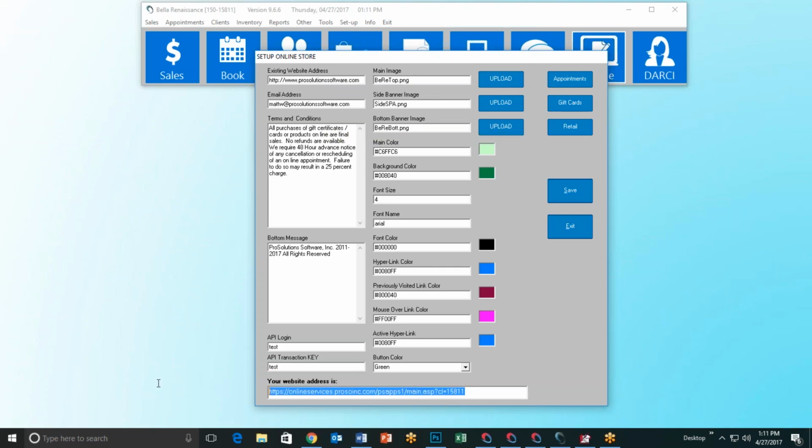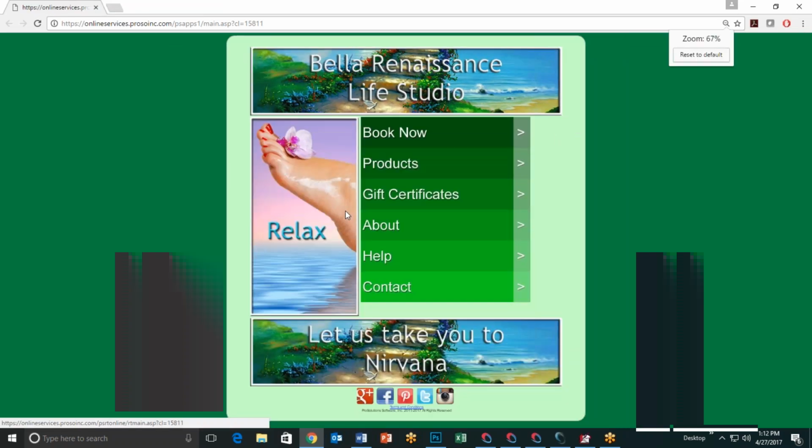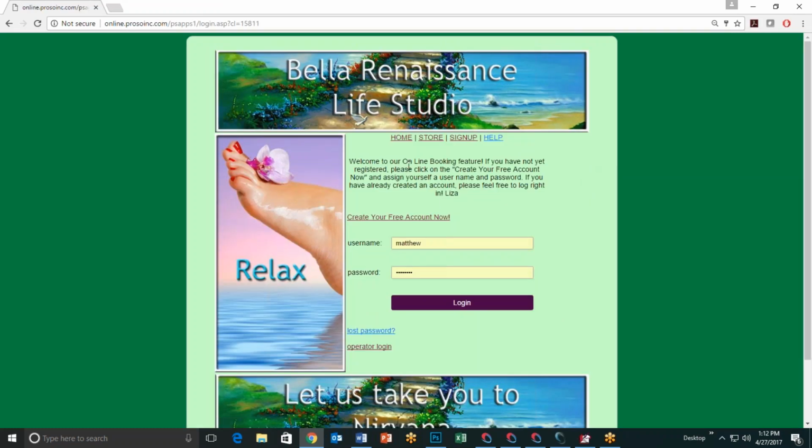So let's take a look here. I'm going to pull up the page. Okay. So this is what the page might look like. I say might look like because you're in control of the banners, you're in control of the colors, the buttons, etc. You're even in control of the actual verbiage that's used, and even the colors of them. So you're going to try to give it a look and feel that's similar to your website.